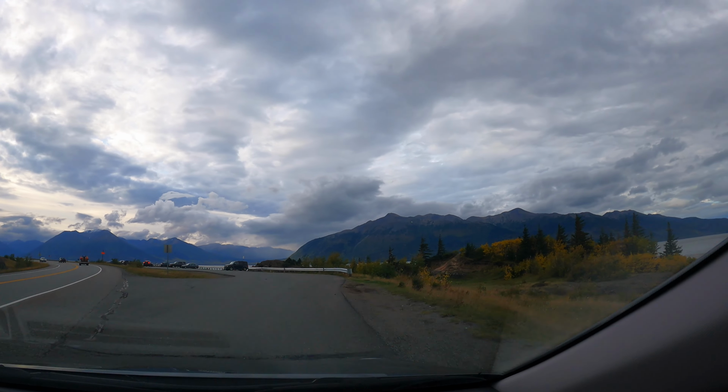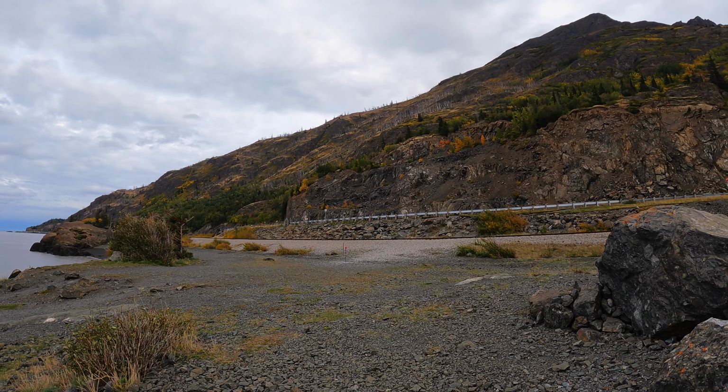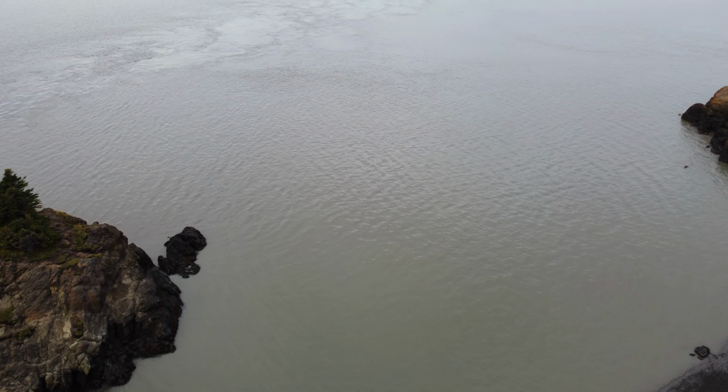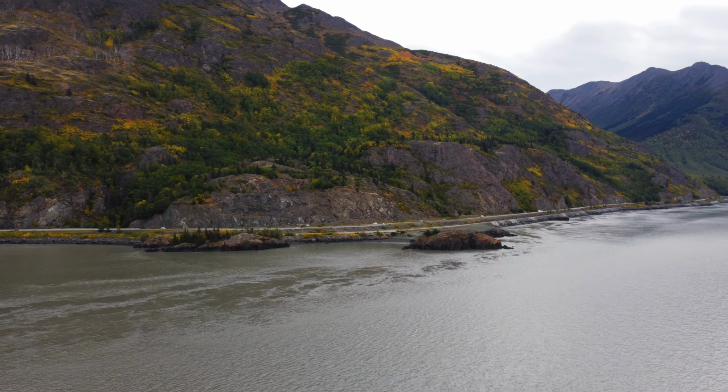So this is Beluga Point, which is a pull-off just about 20 minutes south of Anchorage, and it's a very popular spot because you get great views and apparently it's a good place for whale watching. I don't think I'm gonna see any whales today, but this is pretty close to the city, so I thought I'd take in some of the views, get some pictures, and show you a little bit around Beluga Point.